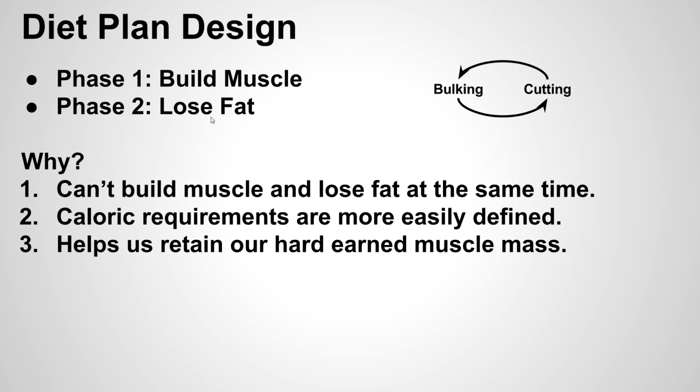Your body requires certain types of foods and caloric goals during each phase, so it's nearly impossible. Building muscle requires a higher level of calories, higher protein, and higher carbs. On the inverse side, losing fat requires high protein to maintain that muscle mass, but you need to drop the calories. So being able to target between muscle and fat and going back and forth is what gives us this type of cyclical workout scheme.